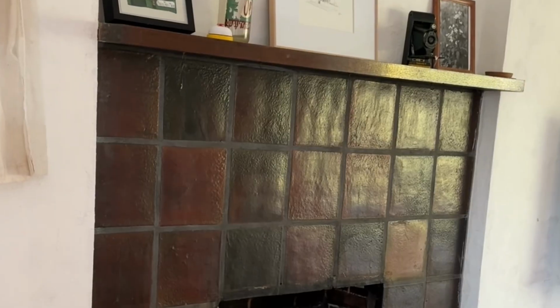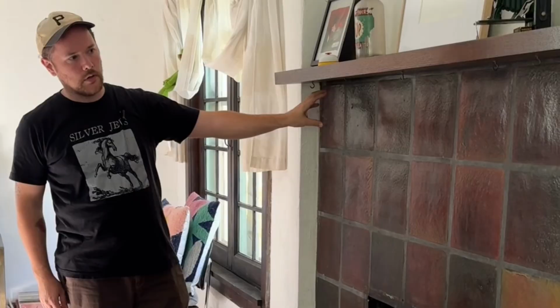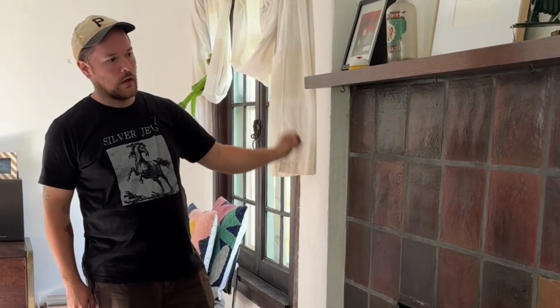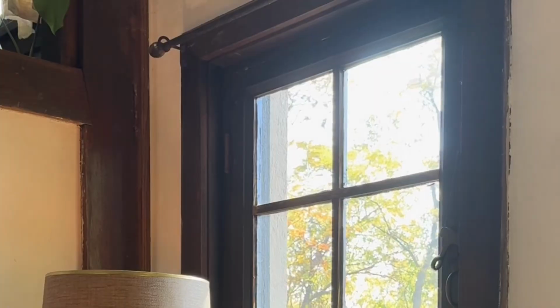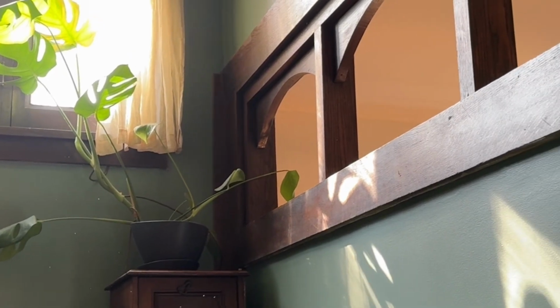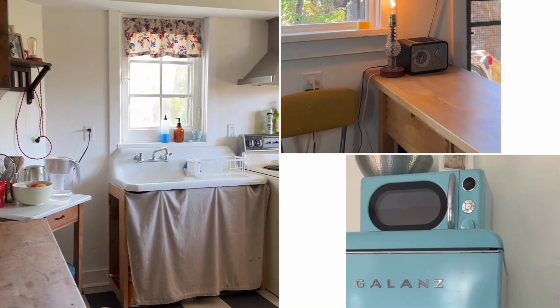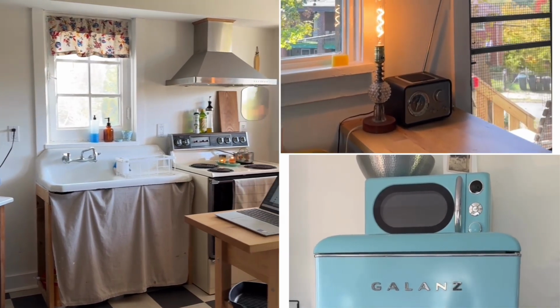This is an original fireplace that has very unique Arts and Crafts style tiles built into it. All the old original windows are here. All the old original hardware is here. I love the original woodwork. Tried to keep that. The house was abandoned. The previous owner had left quite a mess to be cleaned up.